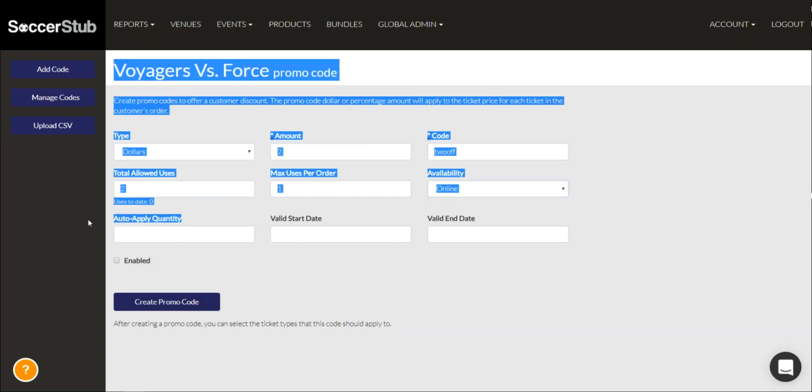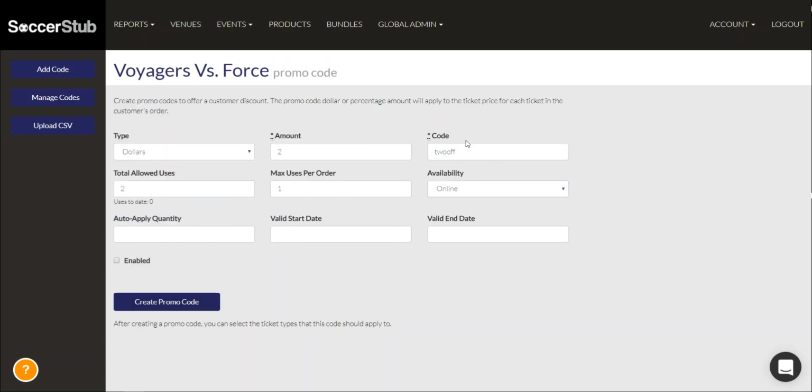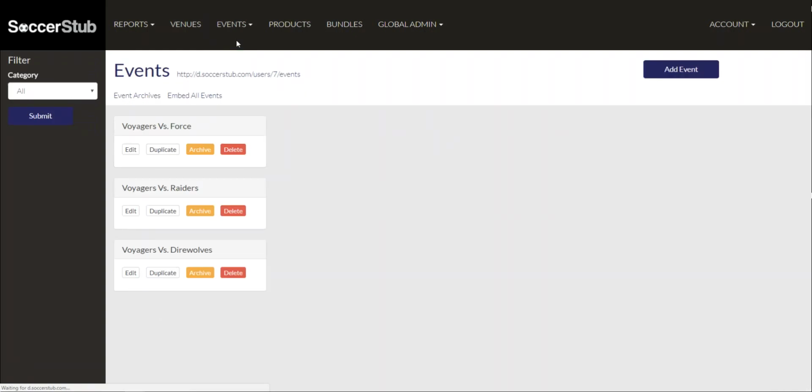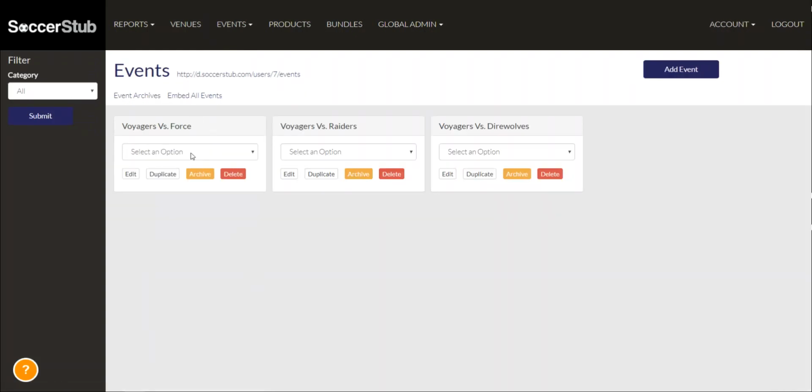If I were to add an auto apply quantity, it wouldn't matter what we have in the code. This would automatically apply if they reached X number of tickets purchased. And then we can change the start and stop date if we want. And then, of course, enable it. Now, when I enable this, this is important. It's going to pop up, and it'll actually let me change the ticket types that it's available for as well. So that's an option there as well. Now, immediately, as soon as I clicked save there, this ticket type is available.